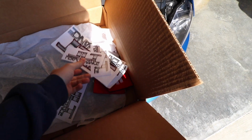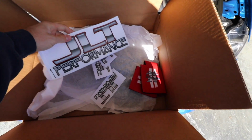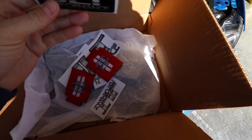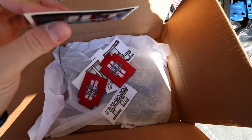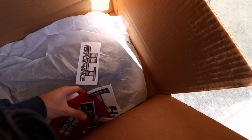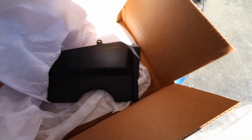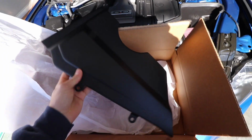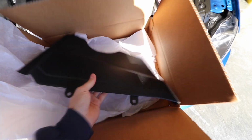And we have a bunch of decals and some beer cozies. Oh, this is nice. Look at that. It's kind of like a nice little hard emblem there. All right, what else is in here? Oh, I know what this is. Oh man. I already know what this is.